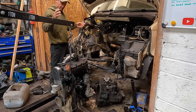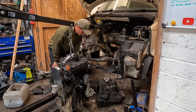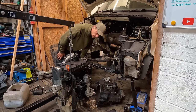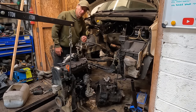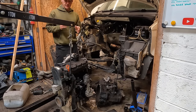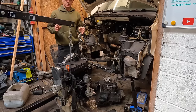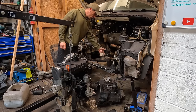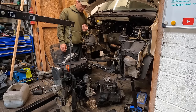Anyway, that aside, I did pull the gearbox off last night. Apart from everything being covered in oil and 280,000 miles worth of road debris, I was happy to see, because I bought the van and the seller said it had a new clutch and flywheel. Nice people. It's not that I didn't believe them, but you never know. Happy days, pulled the box off. We've got a brand new dual mass flywheel and a brand new LUK clutch. That's going on the new engine.